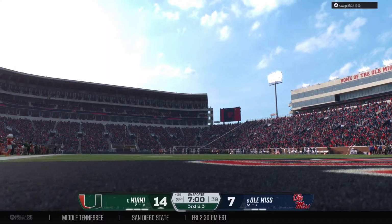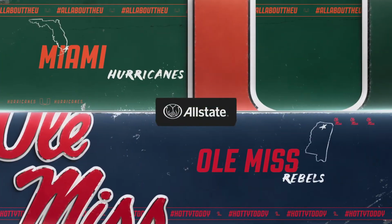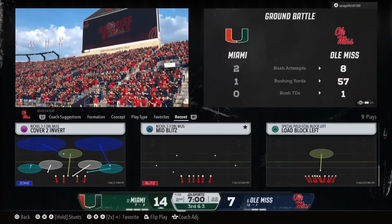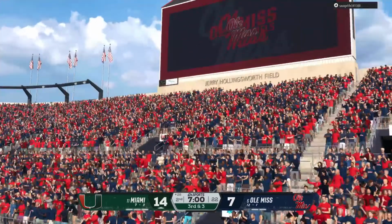Kirk, as we take a break for the quarter here, it's Miami in front. And the first quarter is in the books. What is a huge opportunity for both these programs to get a step closer to a national championship. They've flipped ends of the field. We're ready now for the second period.